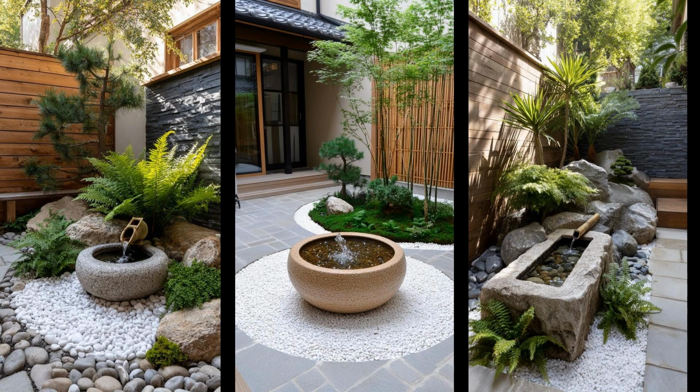Some might say this look feels sparse or a bit chilly, but that's the point. The bare essentials invite you to pause, breathe, and enjoy the quiet. You could add one sculptural plant or a lantern. Don't overdo it. Here, less truly is more.